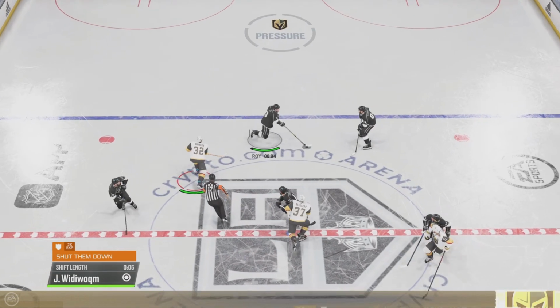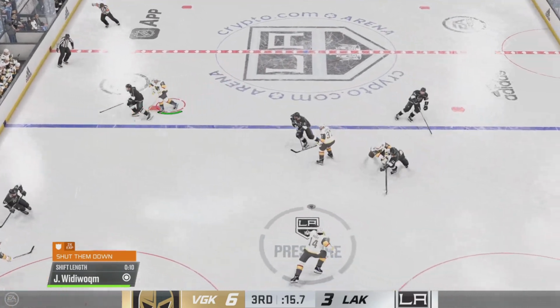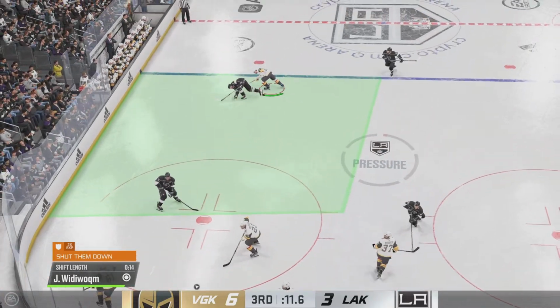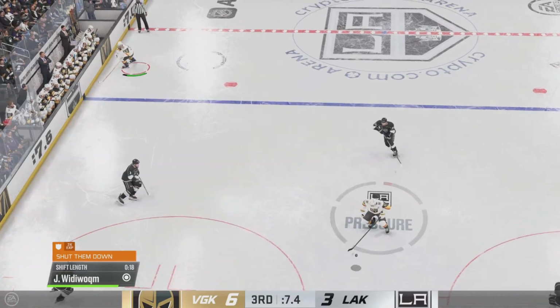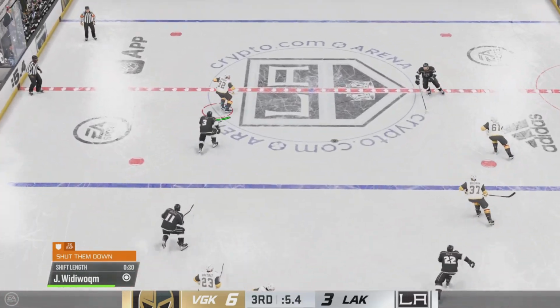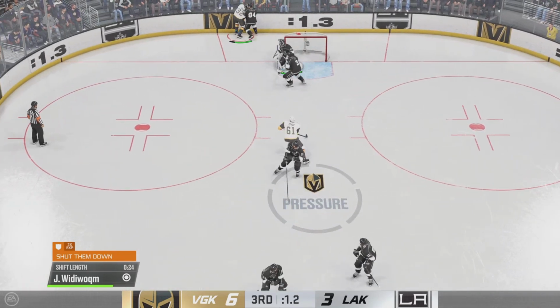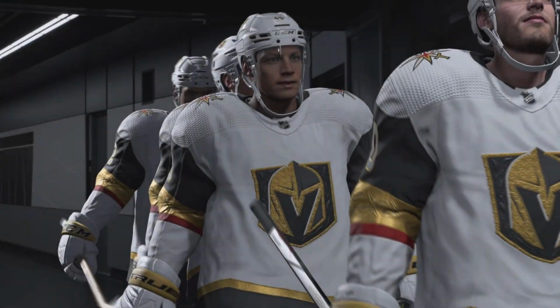The Kings win the faceoff. And now he moves it to Arvidsson. And it's a quick pass to Fiala. That goes wide. Arvidsson's exploring options with the puck. And he blocks that one. And now he moves it quickly to Fiala. And that's picked off at the defensive end. Final buzzer sounds, and this one's in the books.